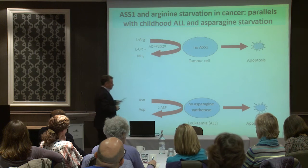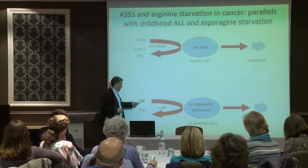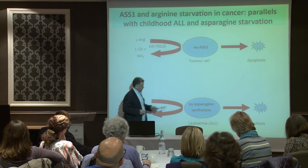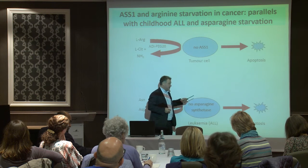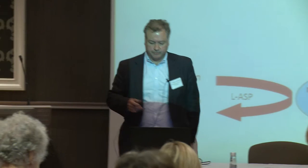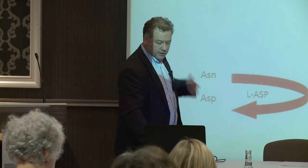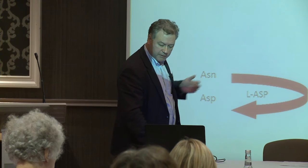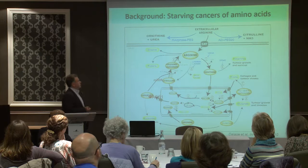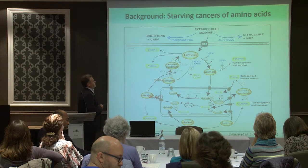And some of these leukemia cells have a particular love of this amino acid, asparagine. Using this drug in children, you can remove the asparagine. And again, the cell doesn't have the enzyme to make it, so therefore the leukemia cell dies. So it's a very old concept, but as we learn in research, we're always refinding things to work on. I mentioned arginine is the area that we're focusing on. It does a lot of things in tumor cells.